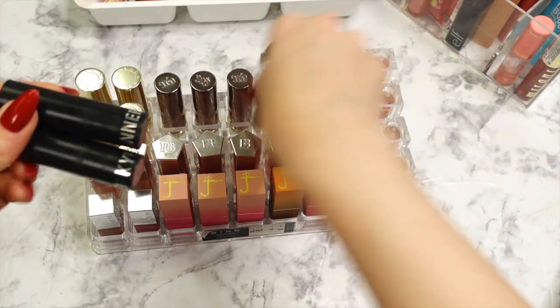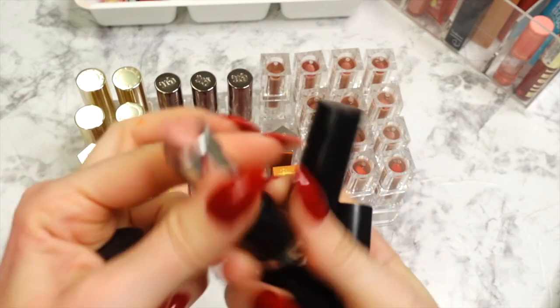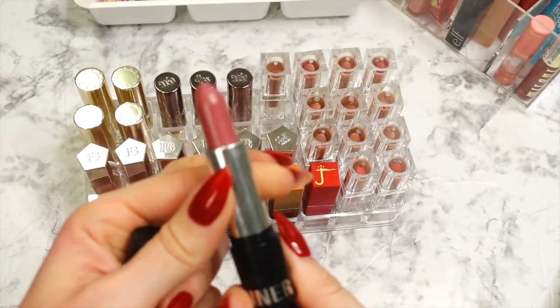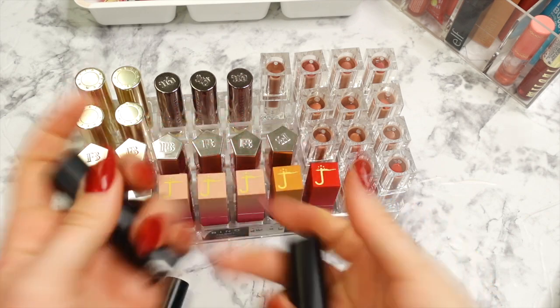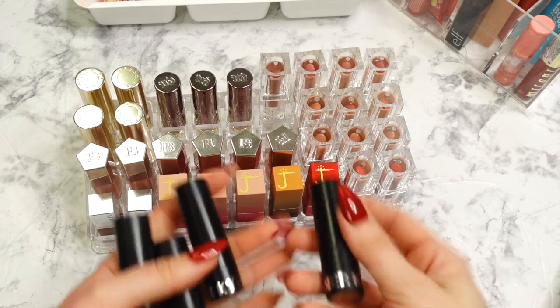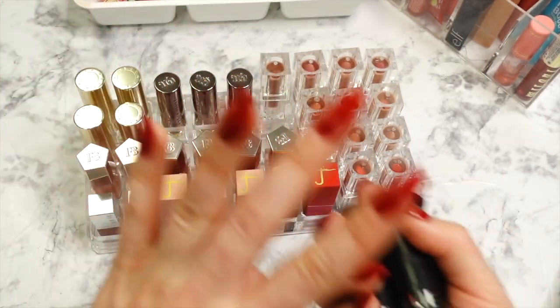When it comes to Kylie lipsticks, I also had them in a bunch of neutral shades, and this one was a very beautiful mauve rosy pink, and this one is another neutral. It was a beautiful formula, but I'm going to be, again, decluttering these. She doesn't even have these anymore. These are so old.